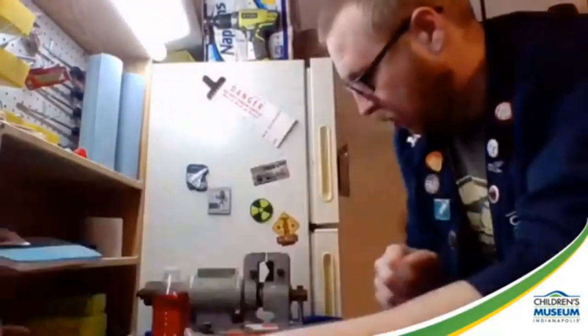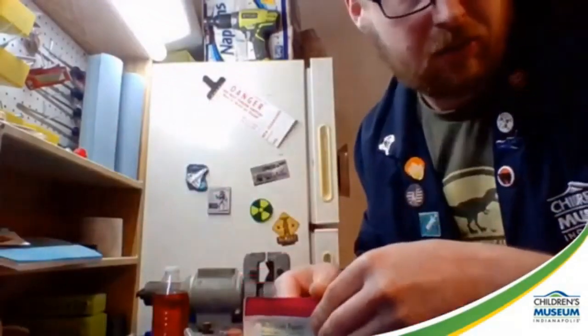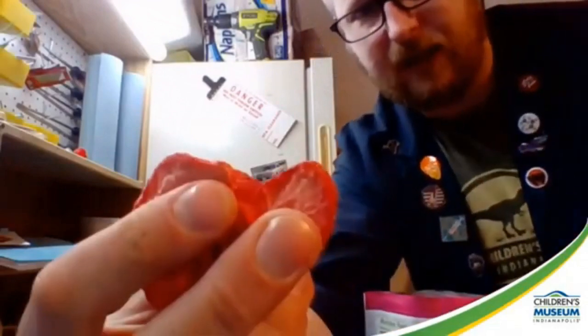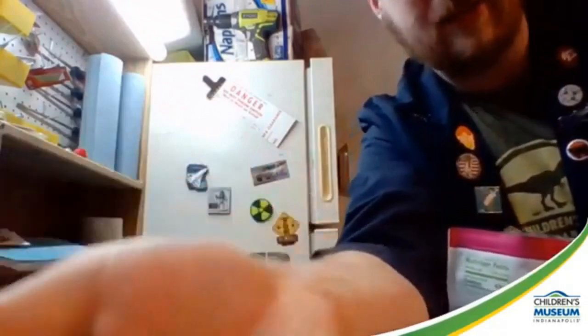So say you want to freeze dry some Cheerios or freeze dried strawberries that you can actually get at the grocery store. Here's what they look like. And they still look like strawberries. They're just, hear that noise they make? They don't sound like strawberries.